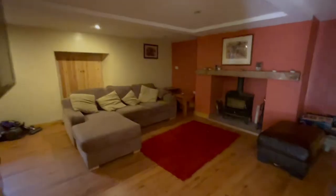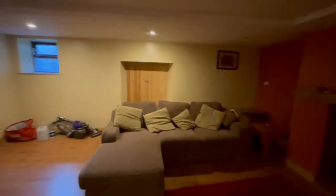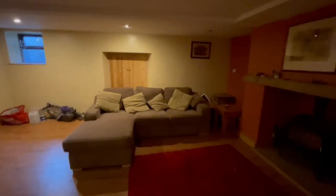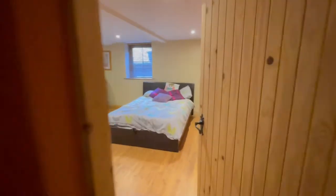So behind here we've got a large lounge which has got a wood burning stove. And this part of the property could really be used for anything. It could be annex potential, it could be Airbnb, holiday let. It really is quite flexible. It's got a really spacious lounge. You've got a doorway to the left there that leads into the garage and a storage cupboard ahead of you there. And then going along here, we've got a large double room.